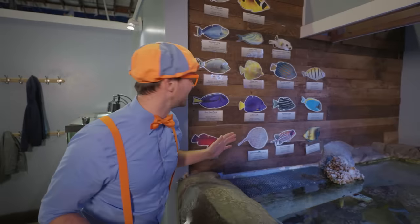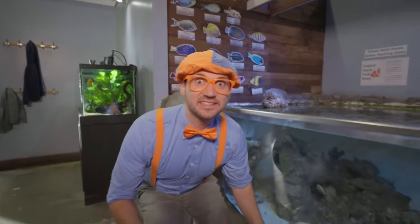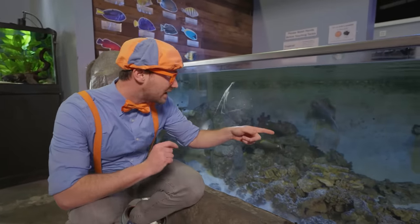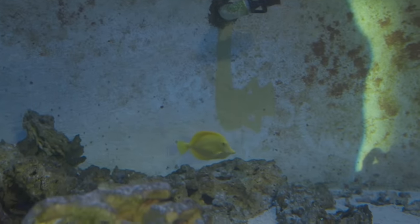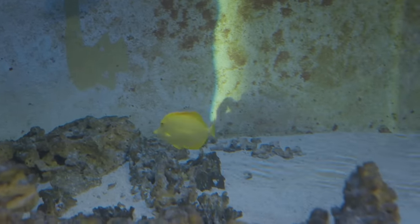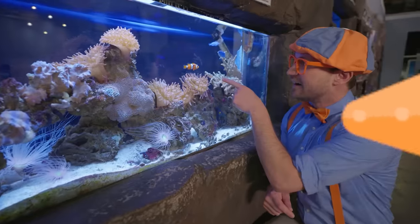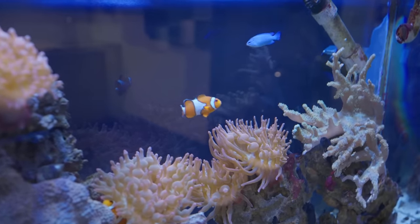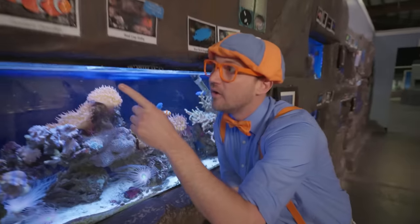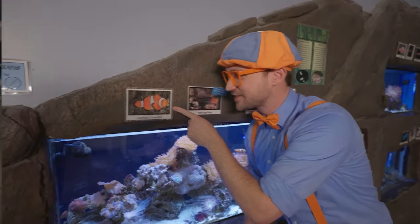Okay, let's try and find them. Let's find the yellow tang. Yeah, they're pretty distinct looking, huh? All yellow. Okay, not that one. Wait, there's one way over there. Do you see it? It's so far back there. It's hiding. Hello, yellow tang. Look up there. Yeah, an orange, white, and black fish. I know what that is. Look up here. Yeah, that's the fish. It's a clownfish.